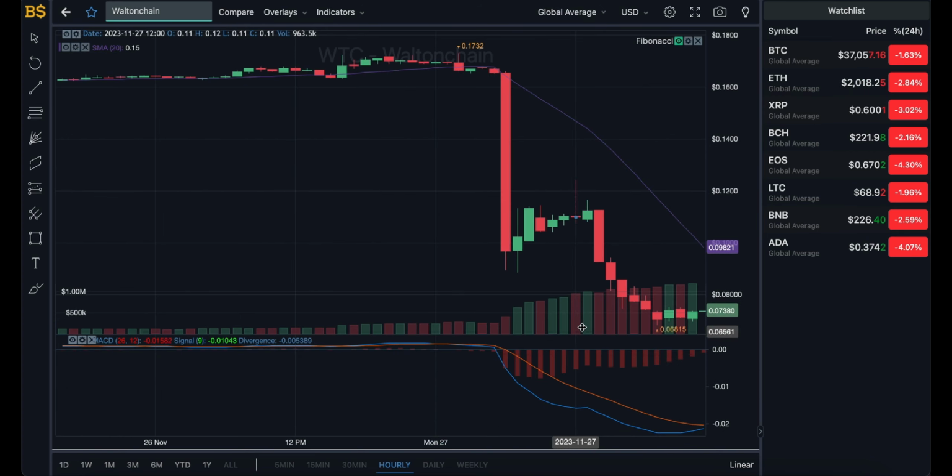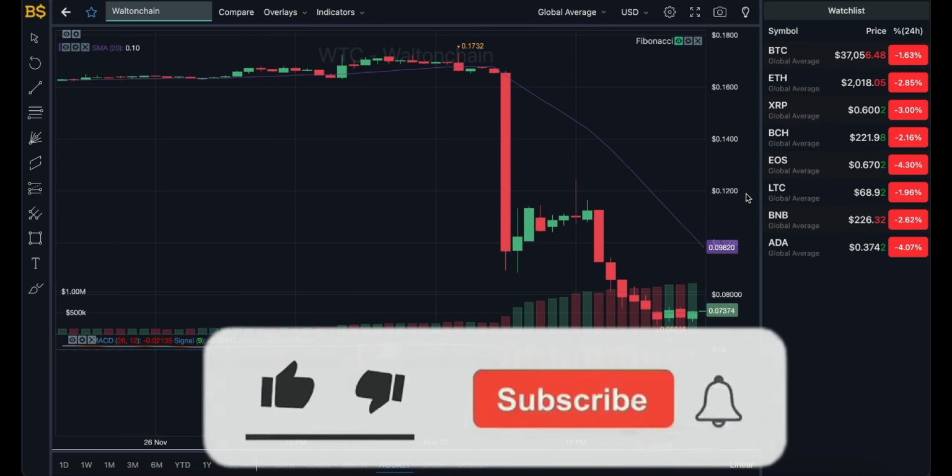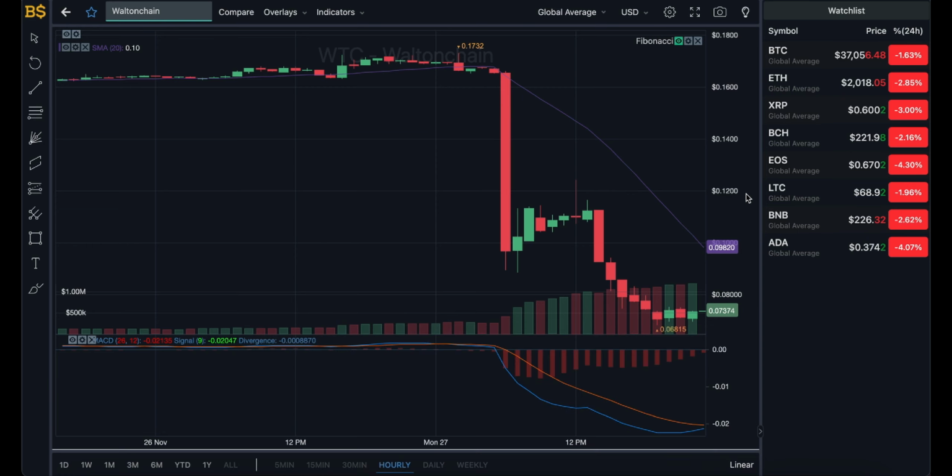I'm expecting it to pump back up to just over 10 cents by the end of this week and early next week as well, potentially even hitting about 11 to 12 cents. It is going to be quite volatile. More red days are likely to come over the next couple of days before it slowly starts to gain value again by mid to end of this week and early next week, heading over the 10 cents target.